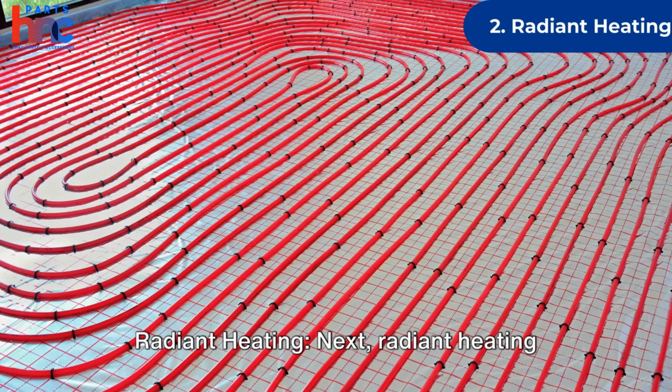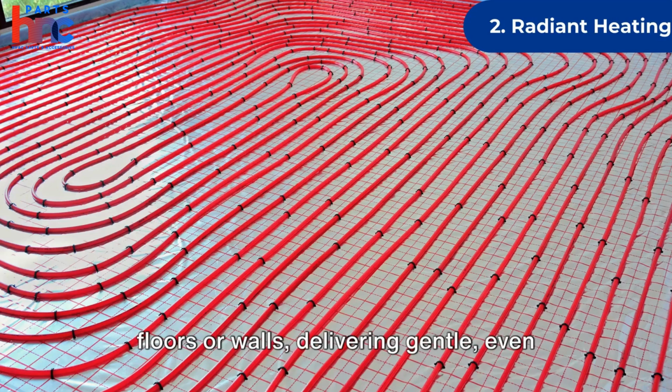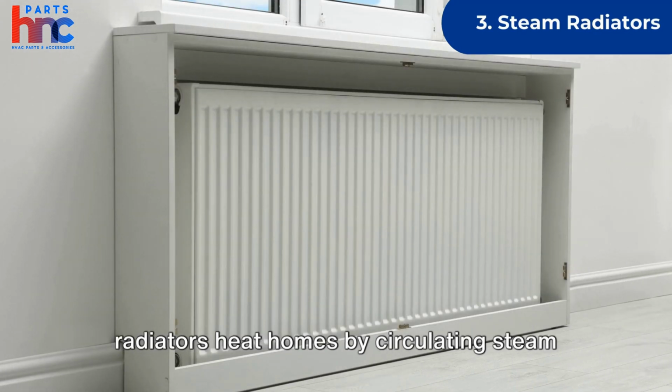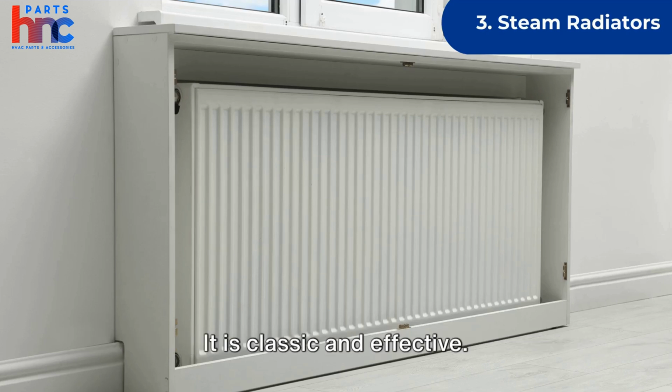Radiant heating. Next, radiant heating uses warm water or electric coils to heat floors or walls, delivering gentle, even warmth throughout your home. Steam radiators. Old-fashioned steam radiators heat homes by circulating steam through pipes, releasing steady, reliable warmth. It is classic and effective.